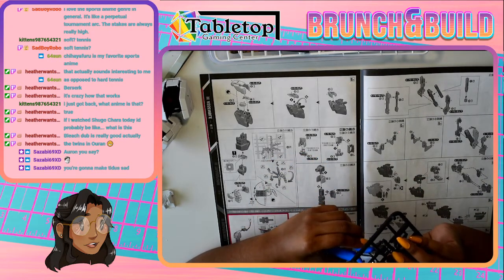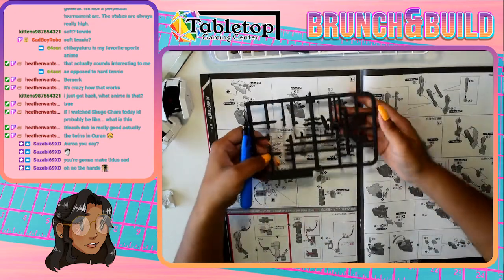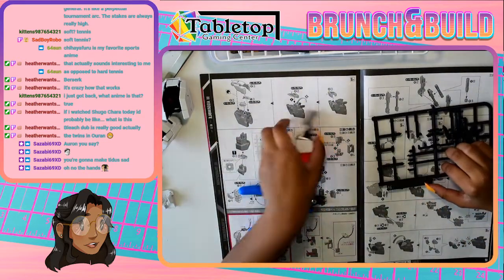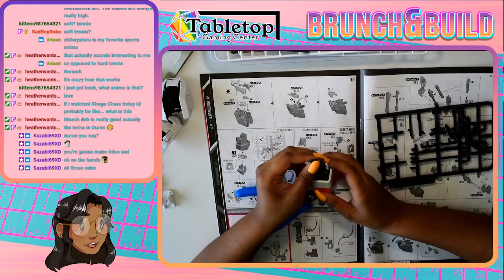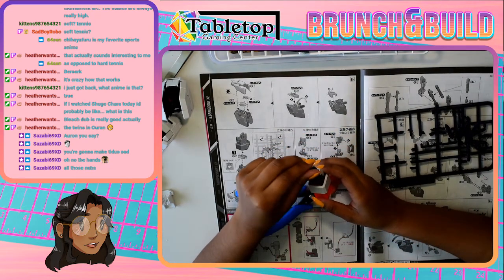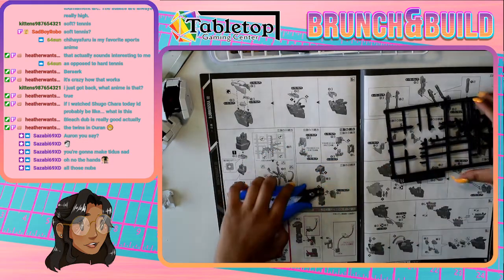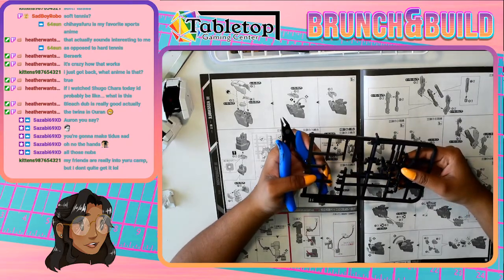Like one of the main characters. Oh yeah, oh yes, the hands. I finished one hand. I finished one of the hands. Look, I finished one of the hands. It took me like a solid 20 minutes to just detach the hand. And I think it'll go a little bit better this time.